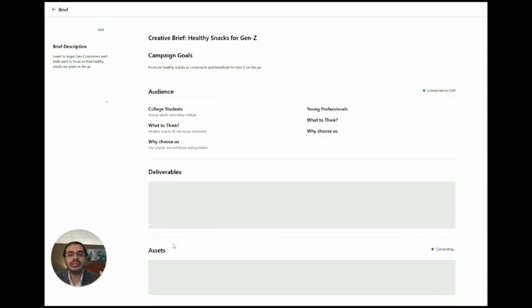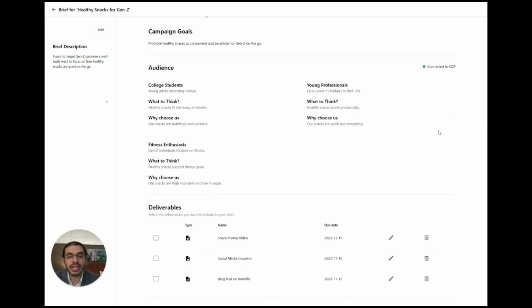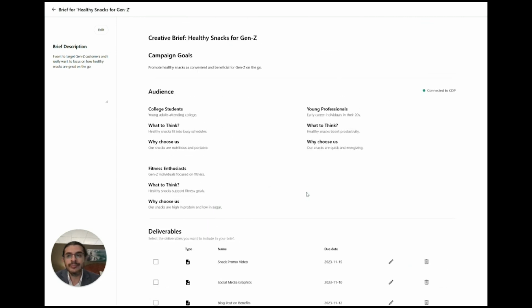And then AI can start creating the brief for me with my campaign goals, my audiences from my customer data platform, my deliverables, as well as the assets that would go best for this particular campaign. Now, let me go back to my project here. And what I want to do next is really focus on what I need to do next in that campaign.